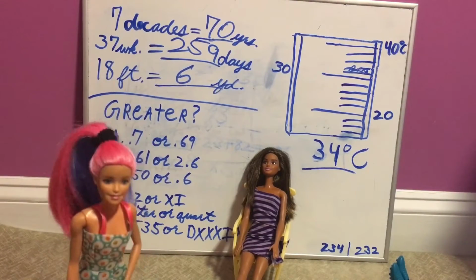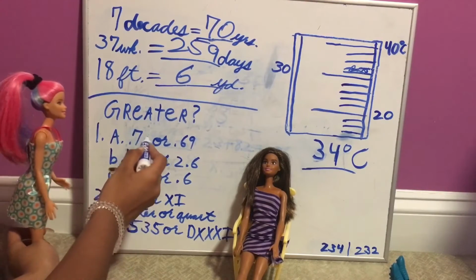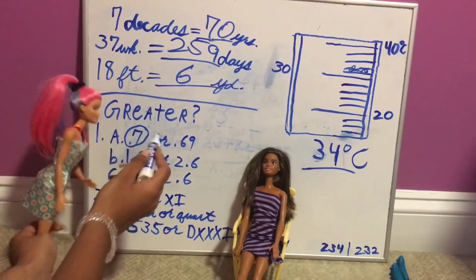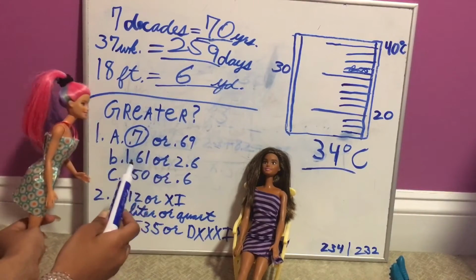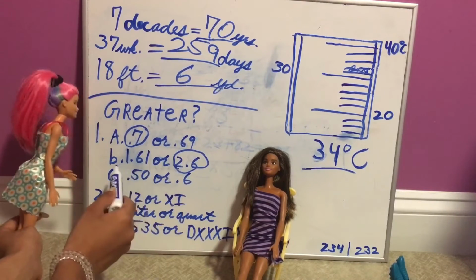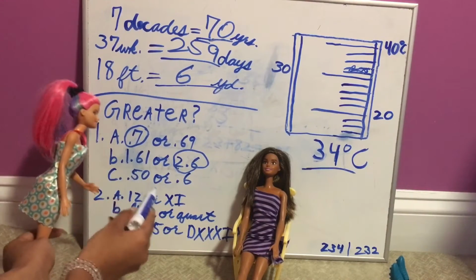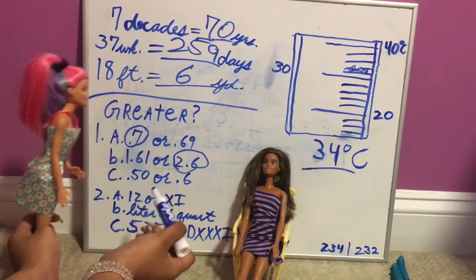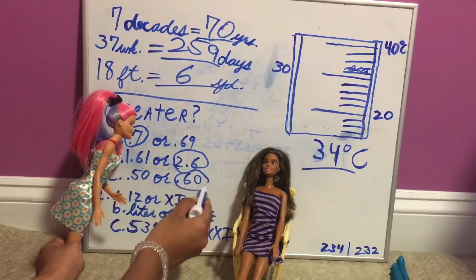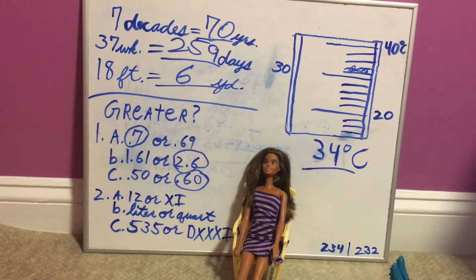Hello, everyone. I'm Kate, and I'm going to answer these questions. I'm going to circle them. So 0.7 is bigger, because if you add a 0 to it, 70 is bigger than 69. B, 2.6 is bigger, because the other one is 1 point, and this is 2 point. So that's bigger. And C, 0.50 or 0.6. If you add a 0 to the 6, it's 60 and it's bigger than 50. And I'm finished. Good job, Kate.